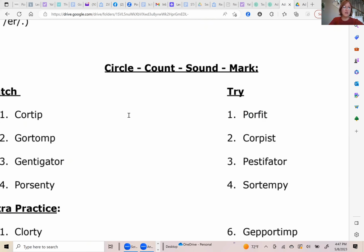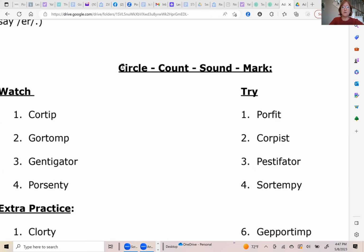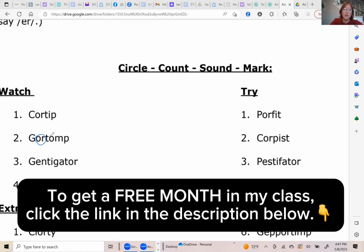Okay, number 2, let me mark mine. So this OR we know is our new reading hack for the day. It's going to say or. This O is going to say ah because the next 2 letters are consonants. When the next 2 letters are consonants, that means the vowel before that says its short sound. We have a hard G, g, or, t, o, m, p, gortomp, gortomp.